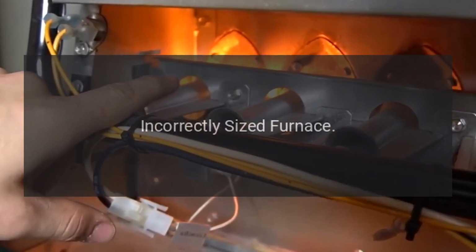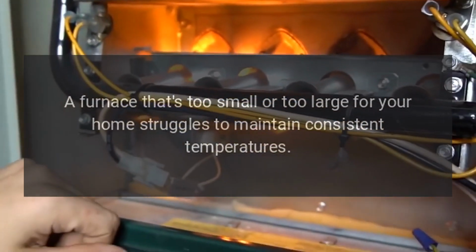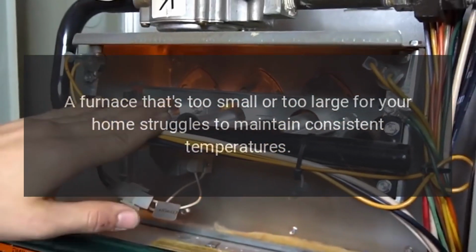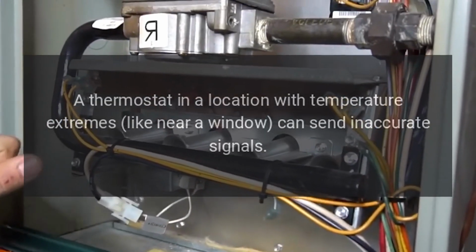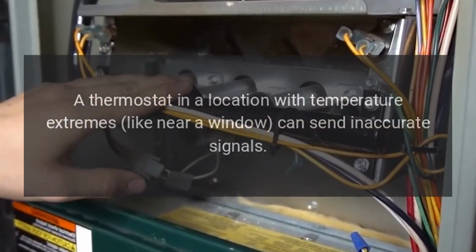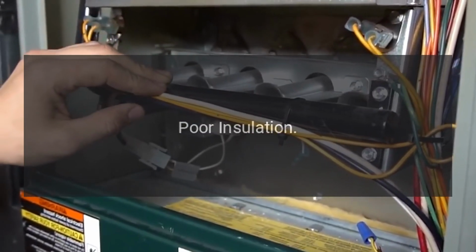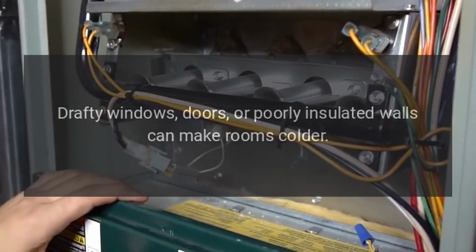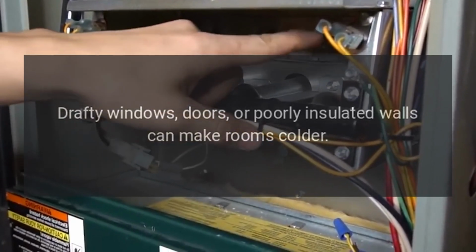Incorrectly sized furnace. A furnace that's too small or too large for your home struggles to maintain consistent temperatures. Thermostat placement issues. A thermostat in a location with temperature extremes, like near a window, can send inaccurate signals. Poor insulation. Drafty windows, doors, or poorly insulated walls can make rooms colder.